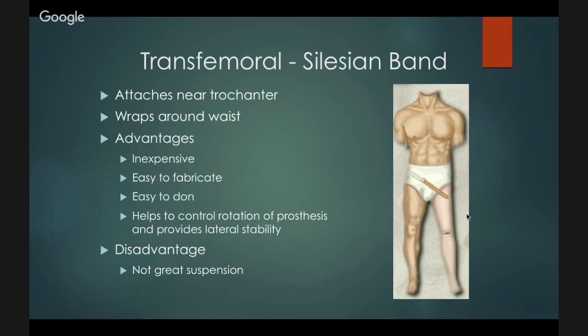This is the oldest design. It's pretty simple, right? The advantage is that it's not expensive. It's pretty easy to fabricate. It's just a belt. And it's easy to don. Disadvantage is not a great suspension system, right? You're just kind of hanging off your other hip, and so you can have those issues that you have with other strap suspensions, where it's just kind of dangling when you're non-weight bearing, and then you just sit into it when you're weight bearing.